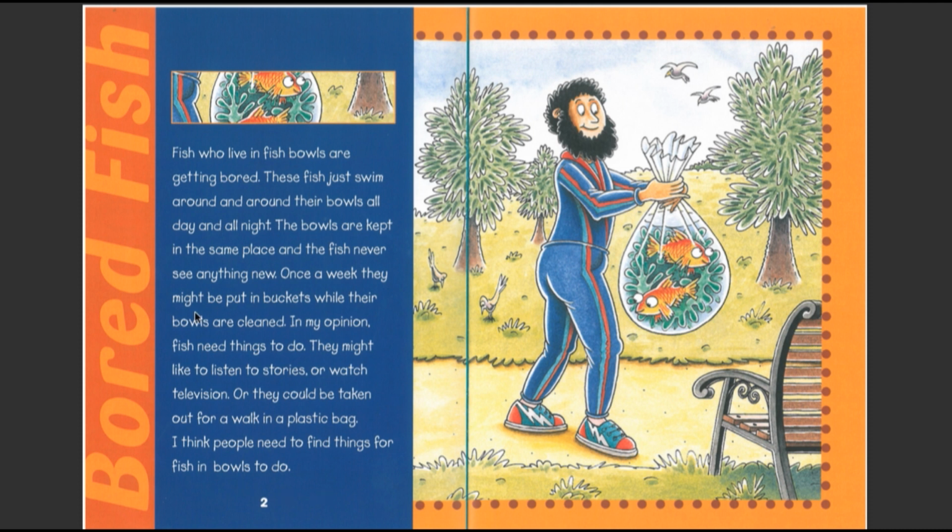So, let's take a look at some difficult words. I see 2 words. So, a bowl. What is a fish bowl? Can you guys tell me? A fish bowl is where the fish live, like a circle ball. And the next word, which is difficult, is opinion. In my opinion. What do you think this means? In my opinion just means what you think, or this is what I think.